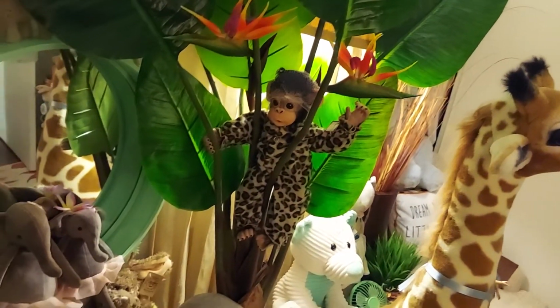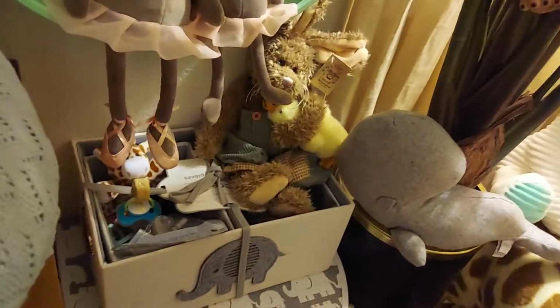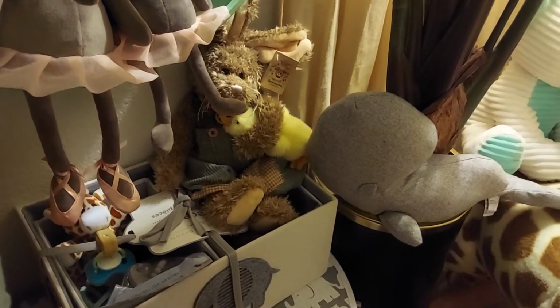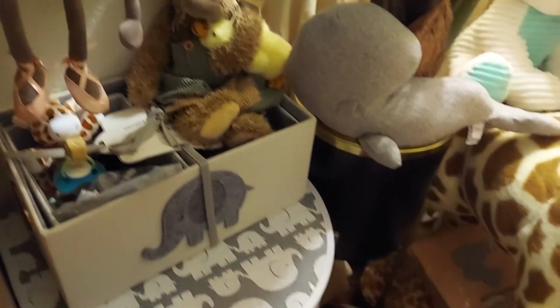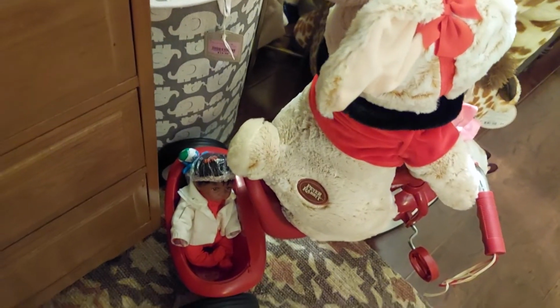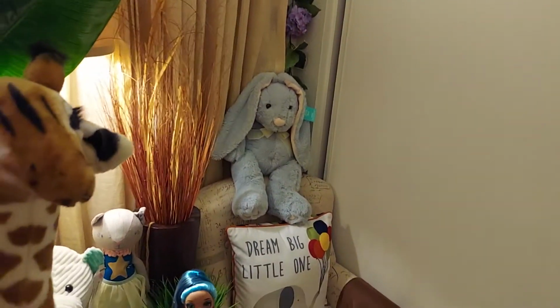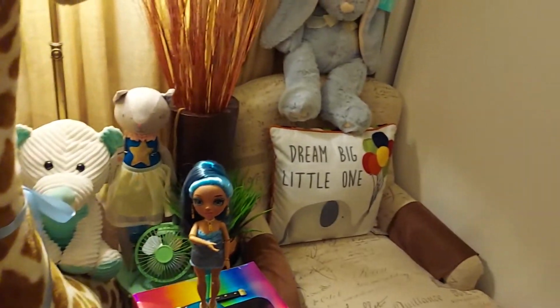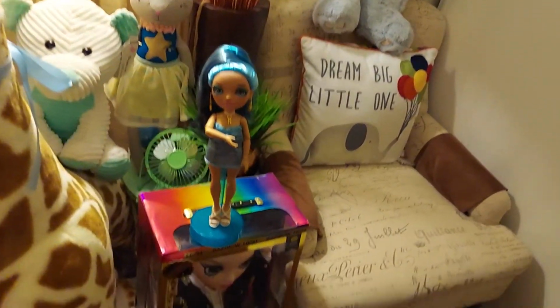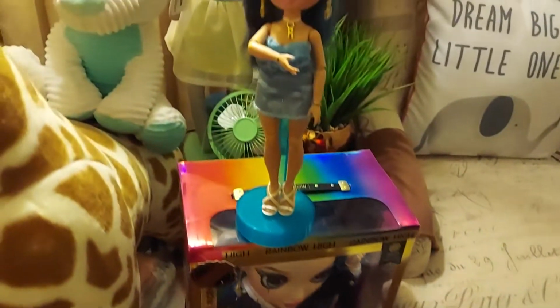Here's the monkey in the tree. It's the Ashton Drake monkey. There's my jelly cat elephant. There is my rabbit and extra pacifiers. And here's my Peter Rabbit with the Ashton Drake baby in the back riding. She's just riding along. Sorry about that, you guys. There's the giraffe. And my rabbit. And this is the new doll I got. She's a Rainbow High. She's 24 inches. They're Maya.